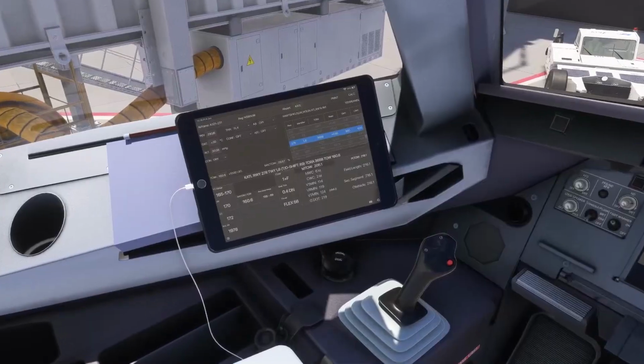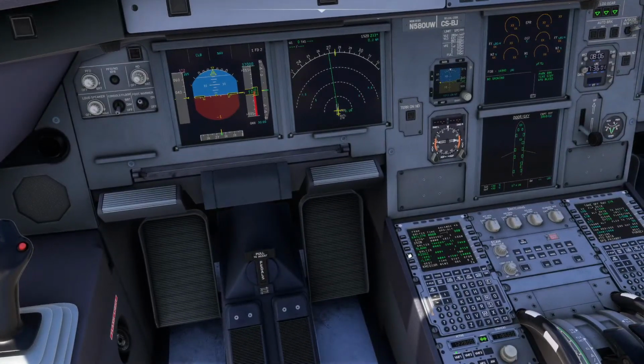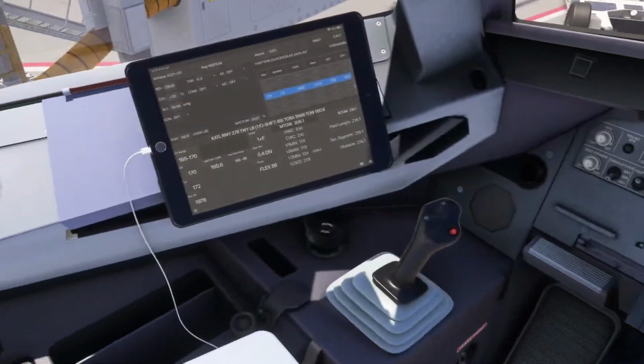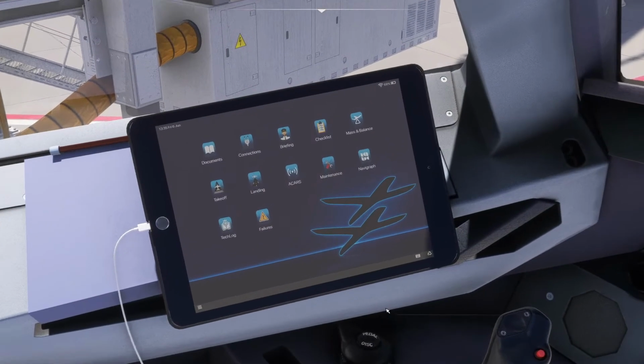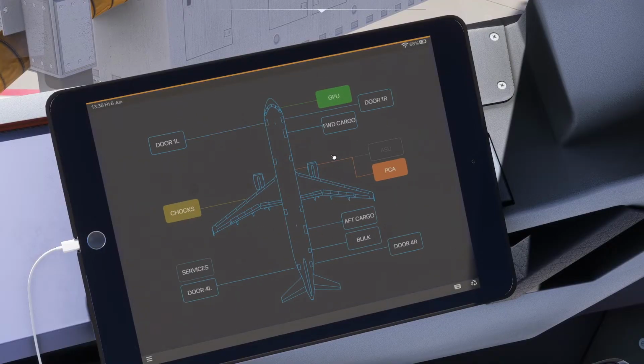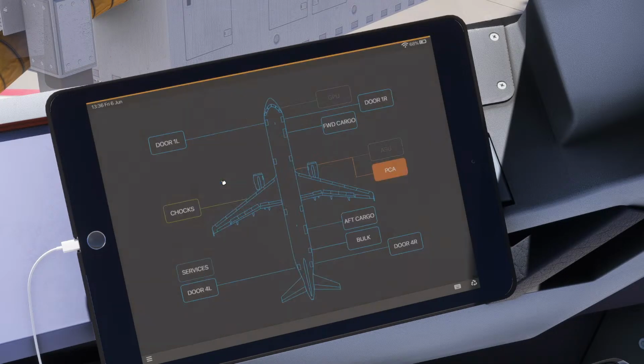So we are going to come to the electronic flight bag. And by the way, you can also request GSX services from within the McDo. So we're going to come here and go to the connections. From the connections, we can now remove the chocks, and we can remove the GPU. And we're going to go to the services, and we are going to prepare for pushback and departure.